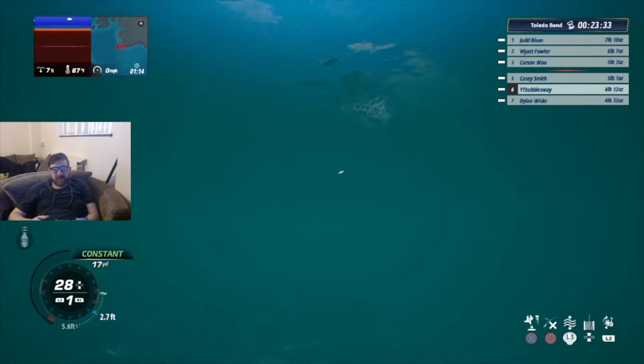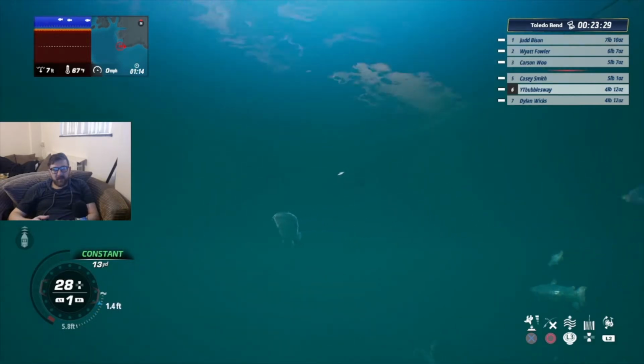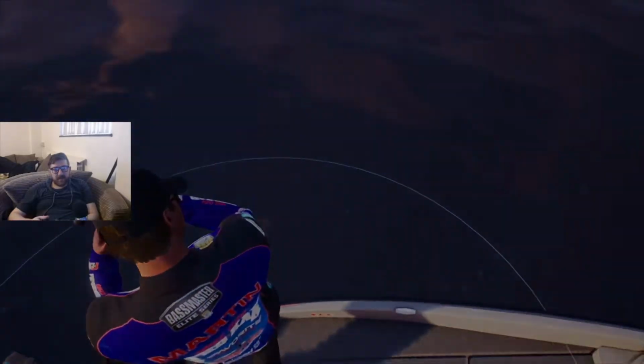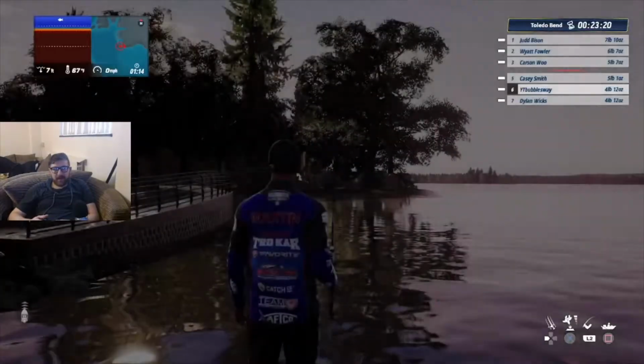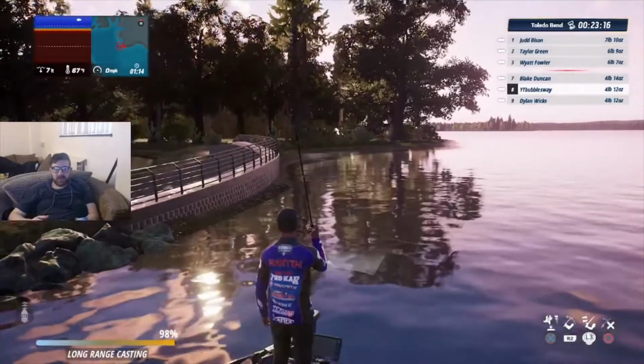Look at that catfish over there. There's quite a few catfish around this area. Okay, so this one isn't going to count. That's a black crappie. It's nice still to see a few different fish.